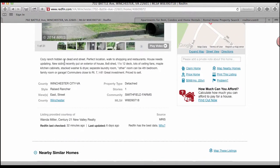So scroll down. I always like to read what it says here. Dead end street, so that's nice. Good location. You can walk to shops and restaurants. That's important. New siding recently put on exterior of a house. That's a big thing because, like I said earlier, those are some big ticket items.